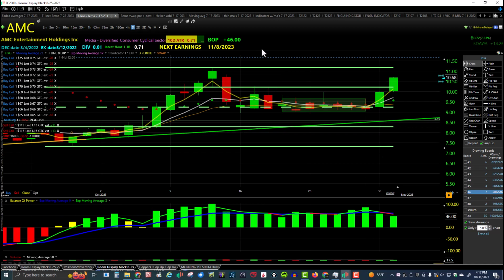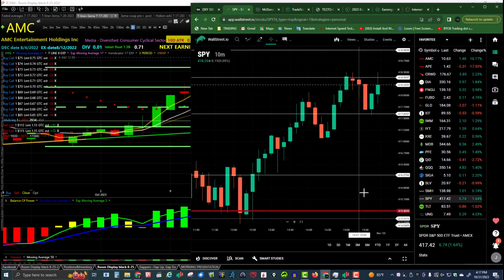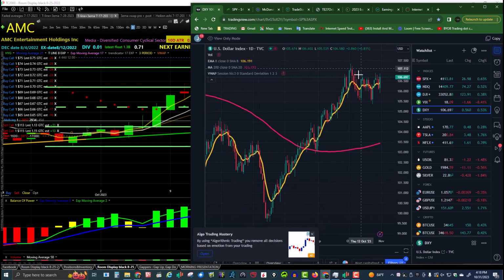All right, let's take a look at the dollar index. All right, here's our dollar index. All right, so here's the July low. You can see we rallied up.